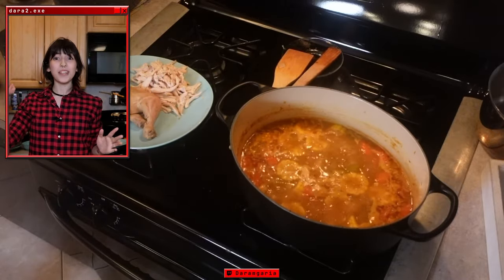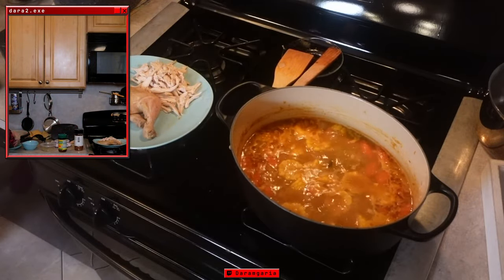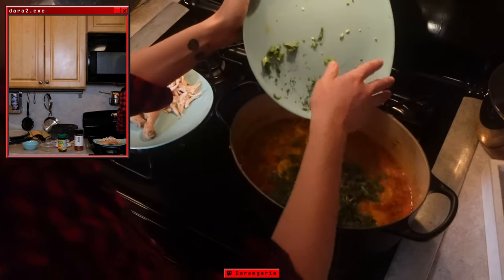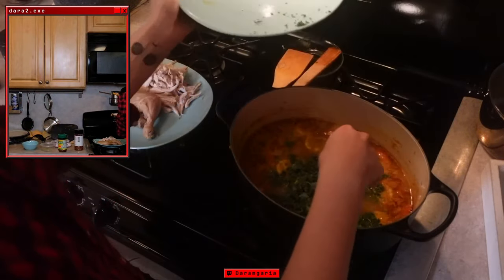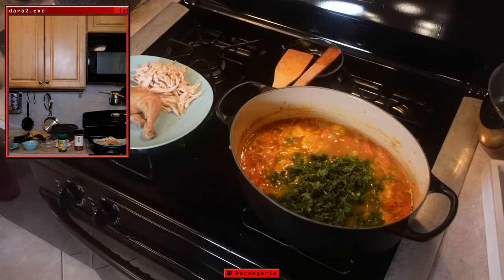Everybody, this soup is almost finished. The chicken legs are almost done cooling off. One of the last steps that we're going to need for the soup itself, we're going to go in and add the kale now, because the kale needs a little bit of cook time. Not too much, nothing too crazy. Let's just go ahead and throw that bad boy on in.